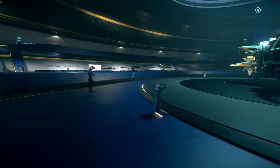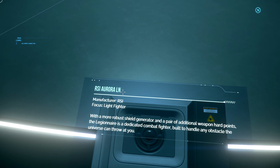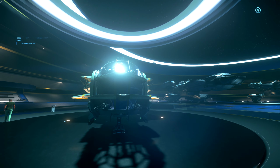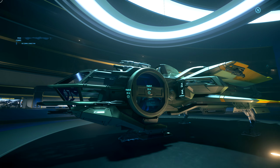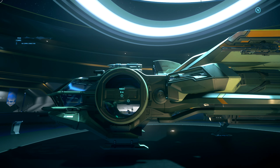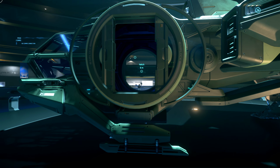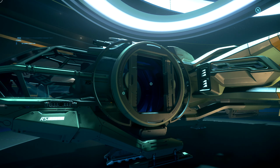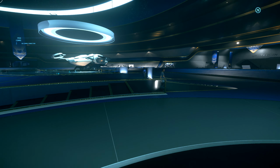So what is this? It looks like an Aurora LN, if I'm not mistaken. Yes, it's an RSI Aurora LN. So this is a light fighter. This is pretty much the cheapest ship that you can buy to get into the game as a fighter, pretty much. So you got a whole bunch of missiles, guns. It's not too bad, you know? It's not a bad ship. There you go. A very, very modest ship, very cheap ship, but yeah, you get what you pay for.